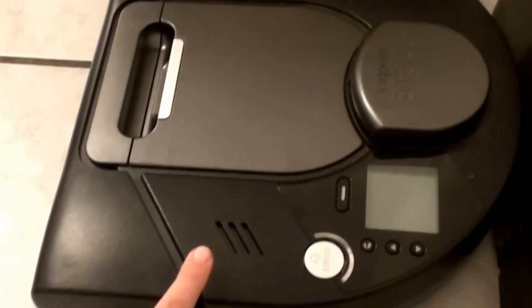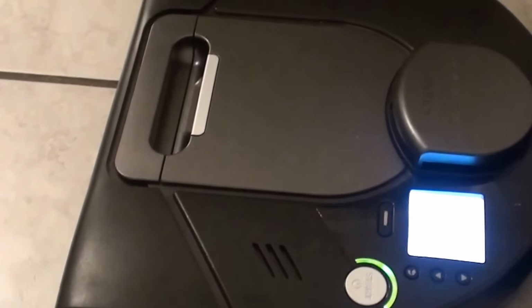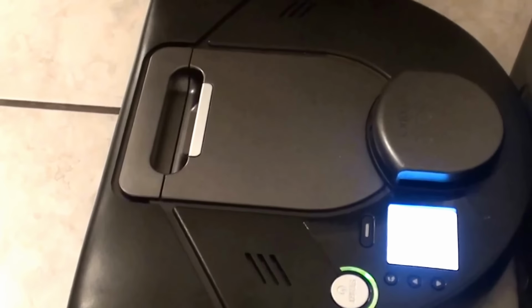Then I will have to actually move this entire device, grabbing it here by the handle like so, and move it into the hallway between the bedrooms. I let it do the hallway up and down, and then I will let it go in and out of the bathroom a few times.